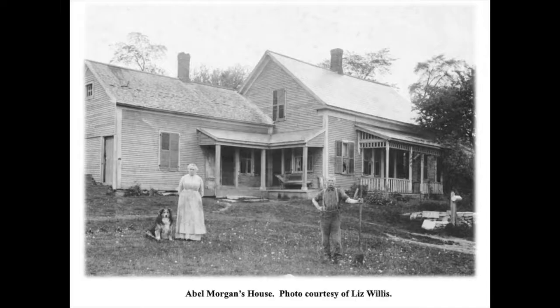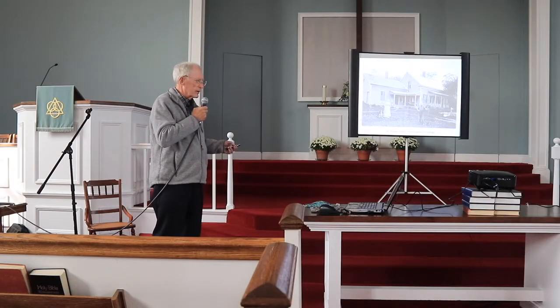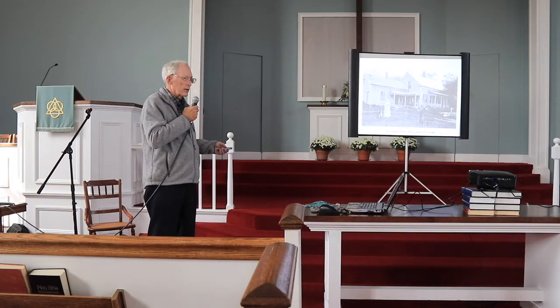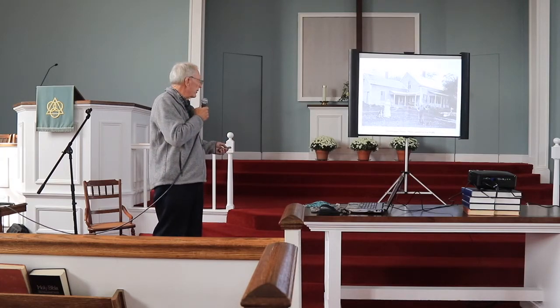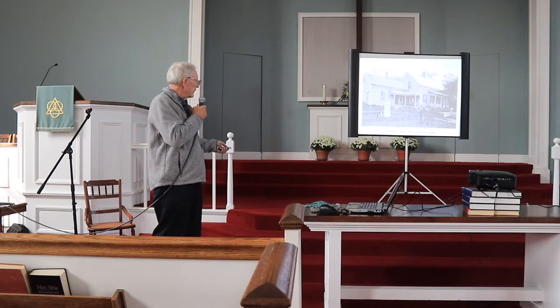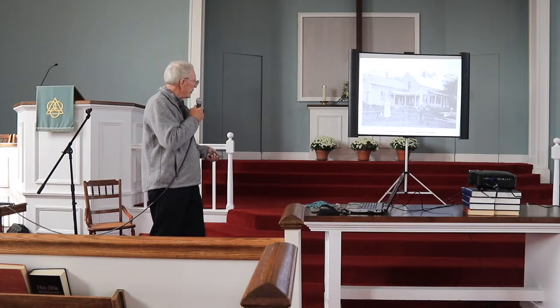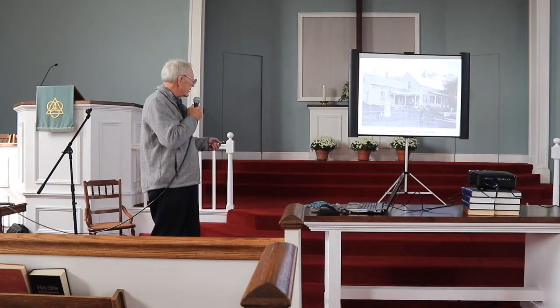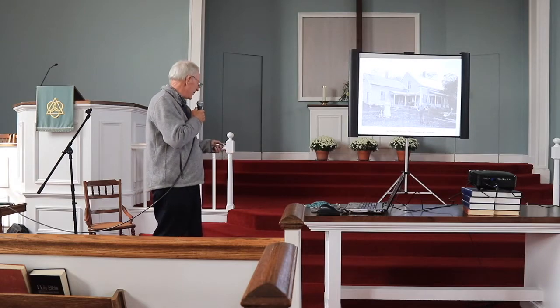And there's Abel Morgan's house. Now I got 3 different shots of this house, but there's no time on when the pictures were taken. So we're going to either see Abel Morgan, William Brown, or Abel Brown in these pictures. And it just so happens that Liz Willis happens to be the daughter of Barb Willis, who's with us today. And Barb is the vice president of the Pittsford Historical Society. So it's a small group here that's got to focus on a lot of the history here.